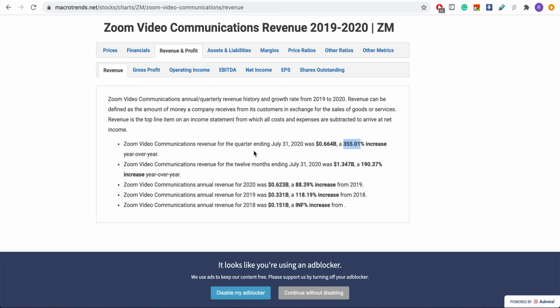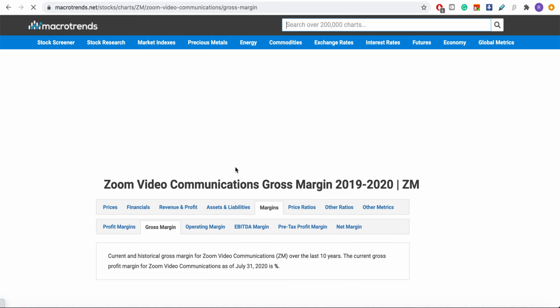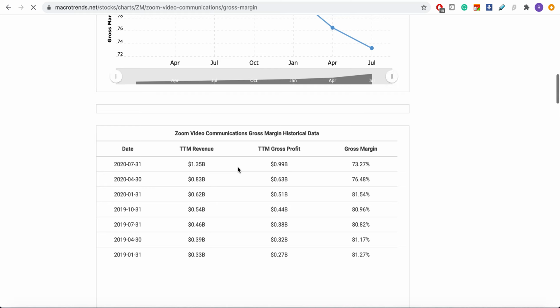But this is tremendous. Their growth has been tremendous. They're growing at a crazy pace, and in fact they made as much money in the last quarter as they made in the whole of 2019. So those are some characteristics. When you are trying to find stocks, you look for growth, right? Are they growing 30-40%, 50%? Are their margins really good? If you look at their gross margin, they have 73%, almost 76, 73, 80. That's a great margin.